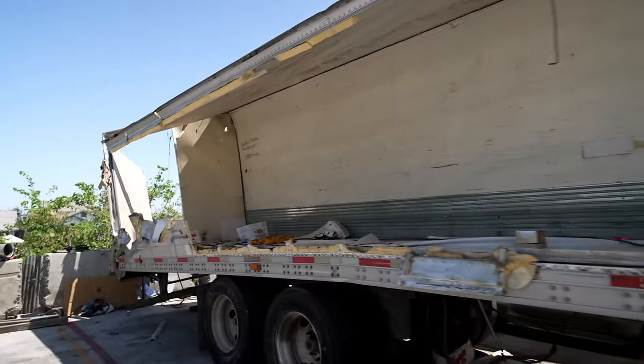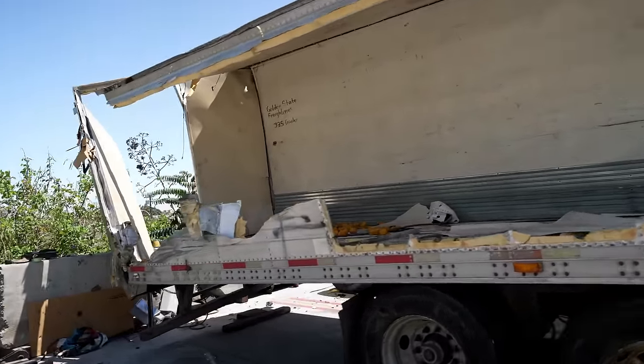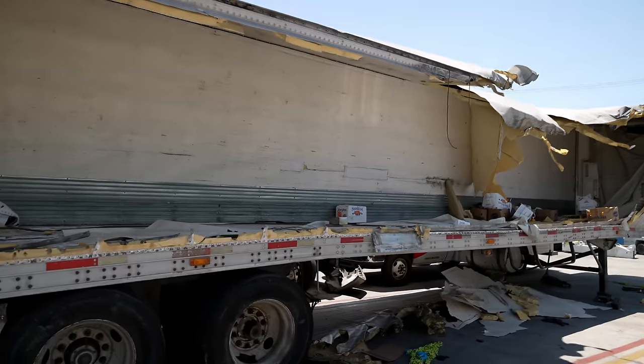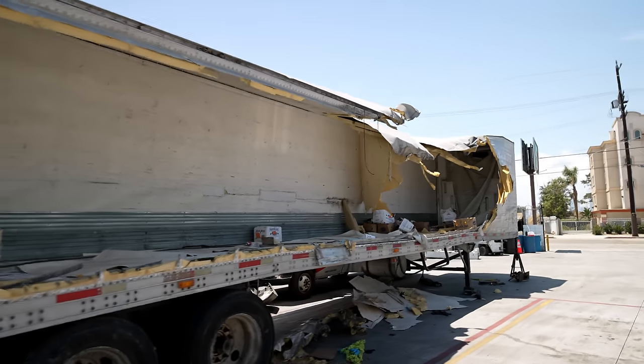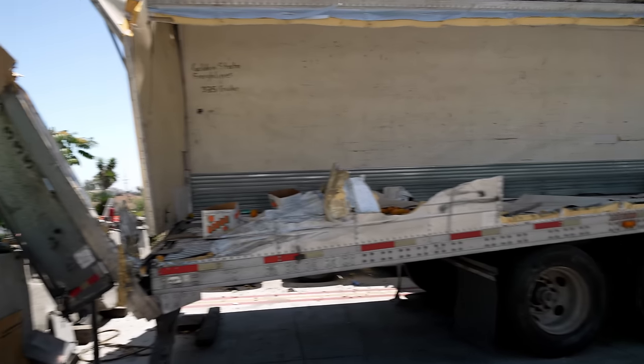I wasn't personally on it, but my dad and Alex kicked major butt on this recovery. Been here almost 2 weeks now. Just goes to show you a lot of these rollovers aren't just fast cash, easy money. You gotta deal with the logistics of storing stuff like this. We have the tractor as well. I'll show you right now.